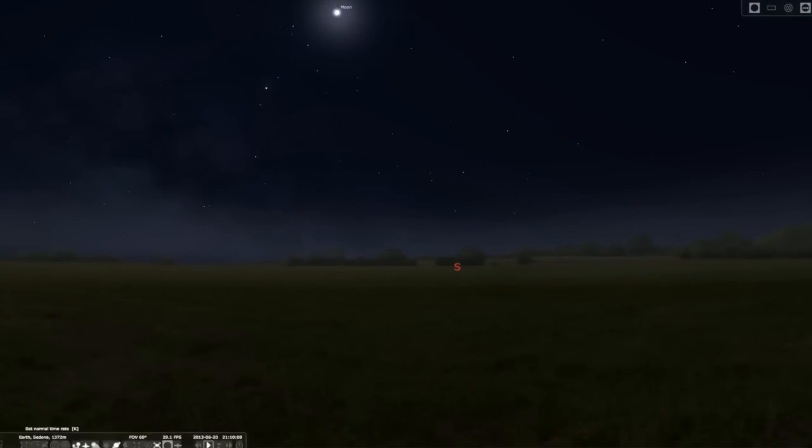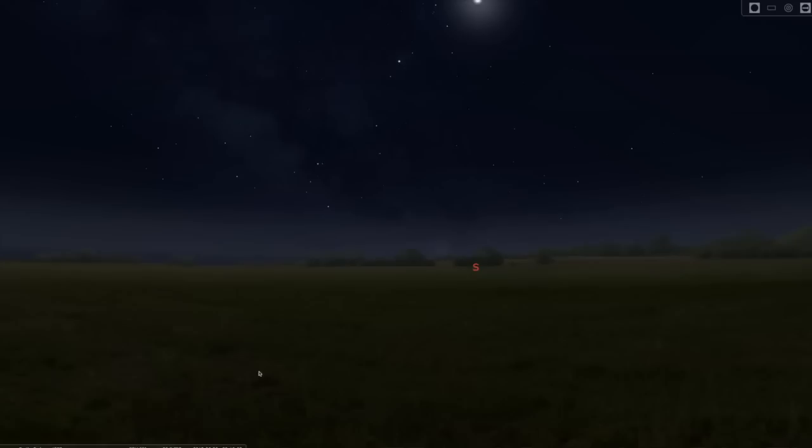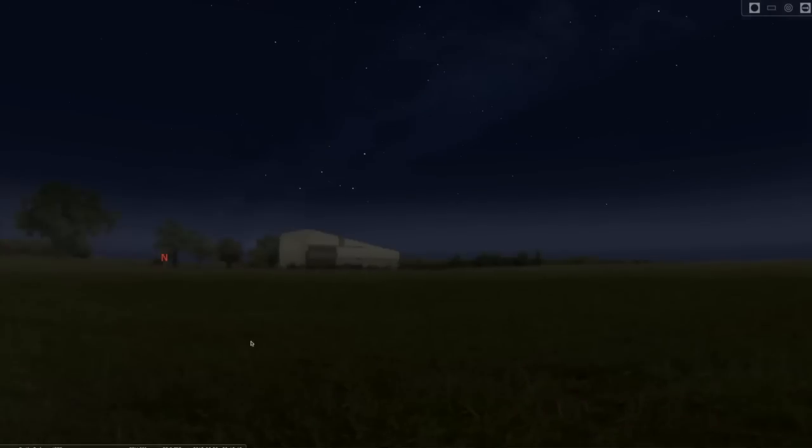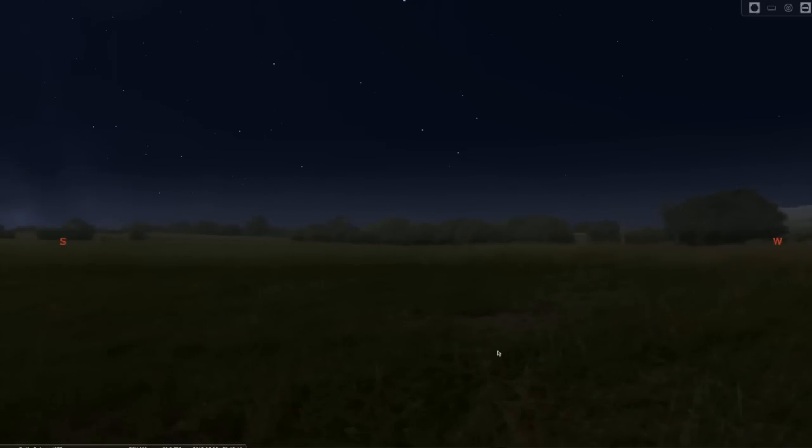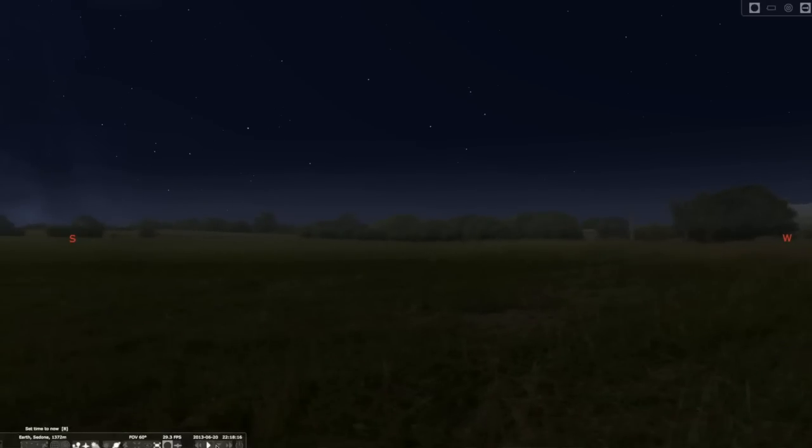But what's really powerful is looking at the time. You can see the time here changing and where the Milky Way is going. You can see that the Milky Way is curving. You can also see, based on time, as it's moving from south to west in Sedona, Arizona in this particular case.